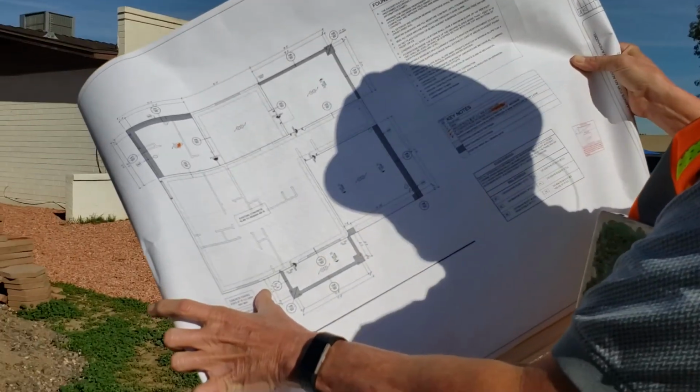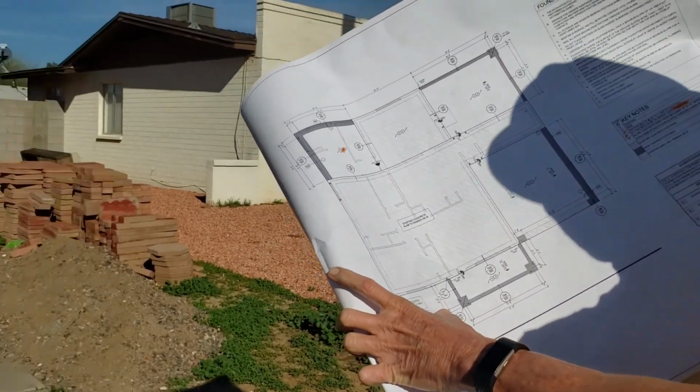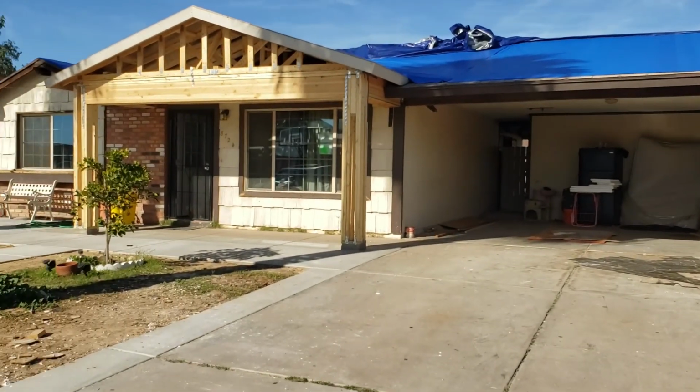Permit cost is based on a percentage of the dollar amount of the proposed work. Please contact our permits counter for a permit and plan review estimate.